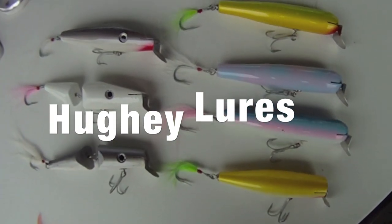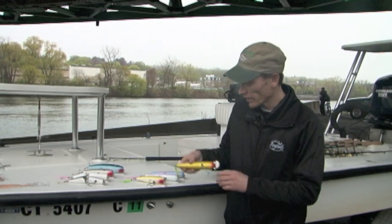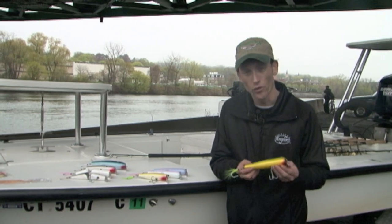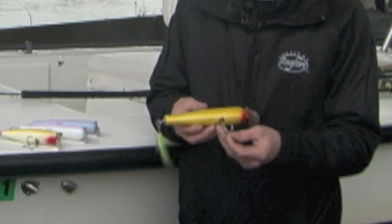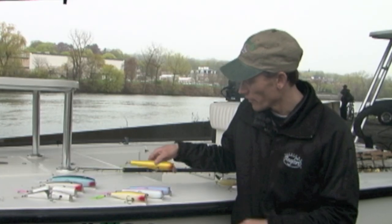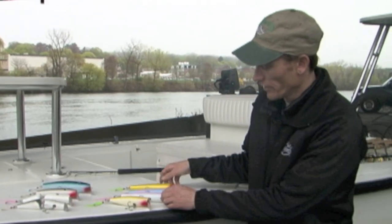Here we have Huey lures. We've got several examples here. This is Captain Danny Hughes of Huey Lures, based in Massachusetts. This is his 40, all wood custom plugs with Wolverine split rings and 4X strong VMC hooks, top shelf wood plugs. It's three examples of the 40s here.